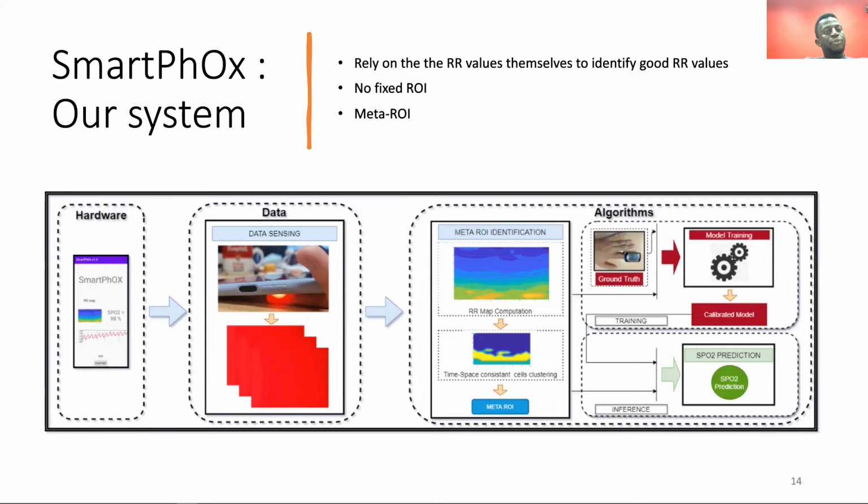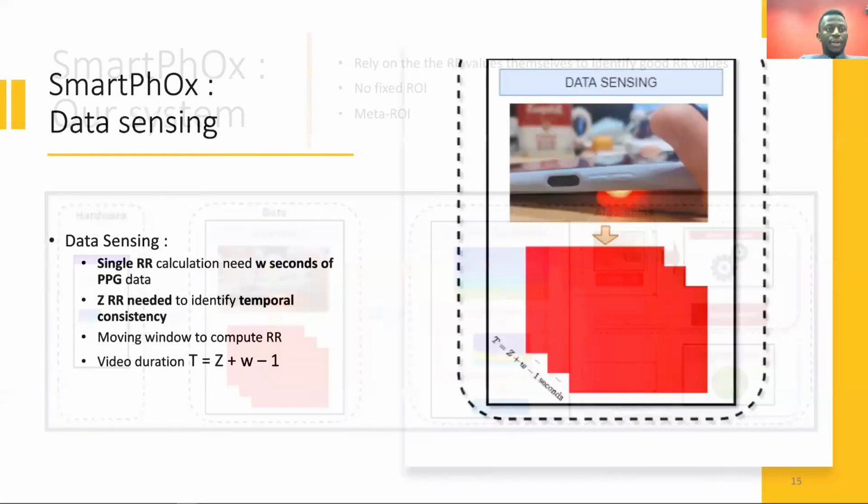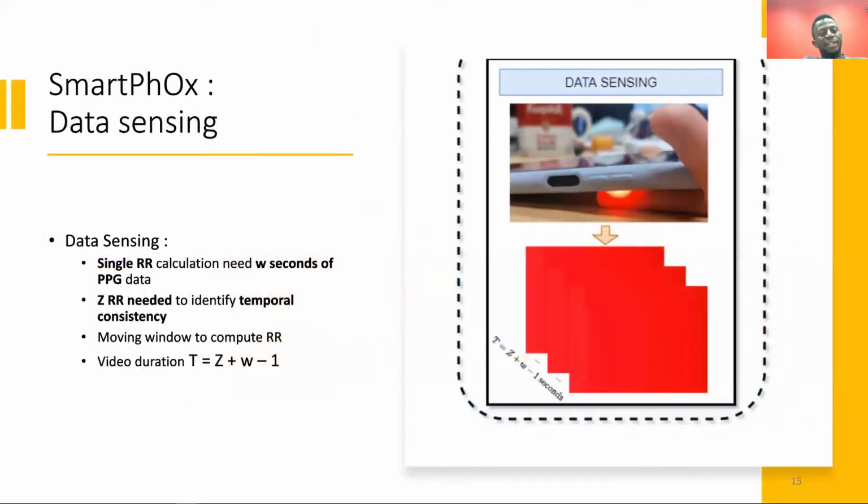It is structured around 3 blocks, one related to the hardware that concerns mainly the mobile application, the next related to the measurement, and the last to the extraction of the signals and the calculation of blood oxygen level. The first step of SmartPhOx is to record the data. While the user places his finger on the camera, SmartPhOx records the video with the flashlight on, for enough time to be able to calculate several RR and evaluate the temporal consistency.